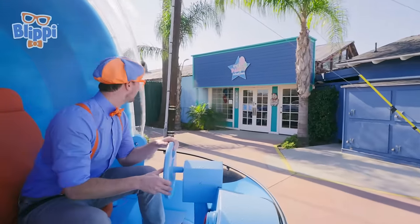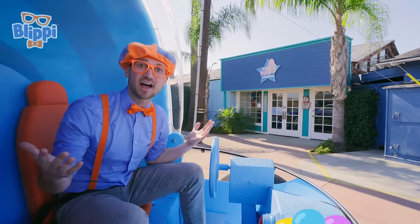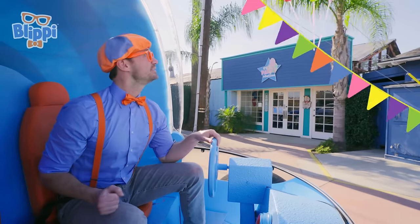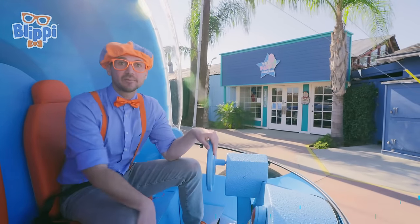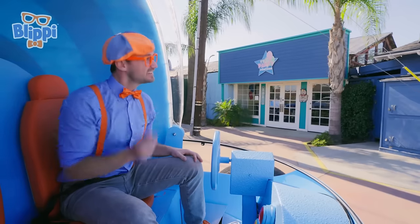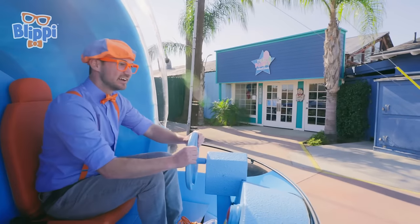Whoa, check it out. Yeah, the party station. Wow, this store is a place where you can buy party supplies. Yeah, like balloons. Whoa, streamers. Confetti. Whoa, you also might be able to get a cake in there. Yum, I love cake. And party invitations, so you can invite all your friends. Yeah, cool store. All right, here we go.